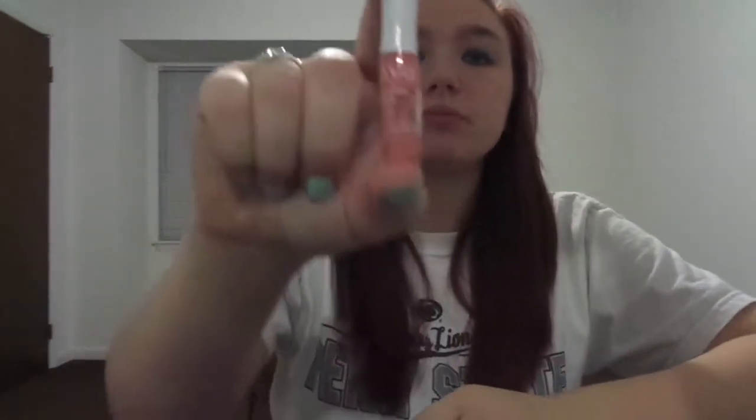Okay, I've talked about this before, and I still have yet to use all of this, and I'm going to try very hard to get rid of this so I can throw it away. This is the Noya Summertime Peach. I think I also got this in Beauty Box 5. I might be wrong. Might have got it in one of my other ones. I don't remember.